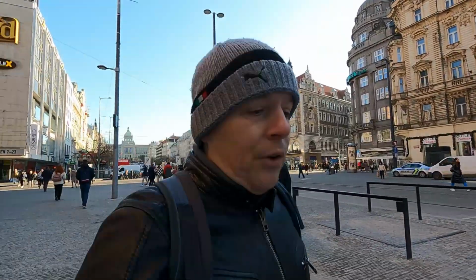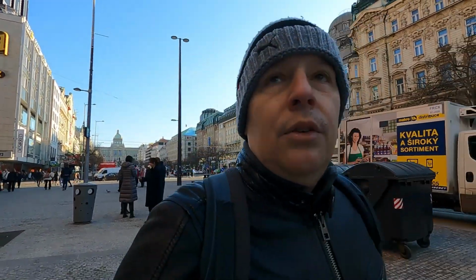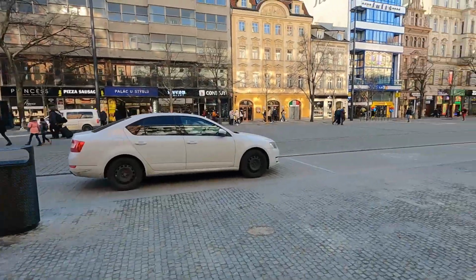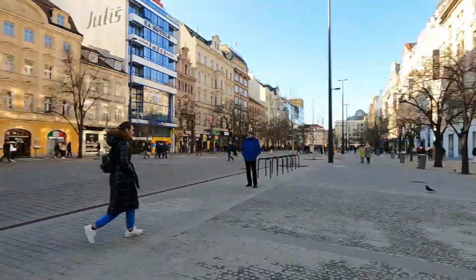I have a little bit of euros left over, guys. I had about 20 euros left over. So at some point I'm gonna have to try to exchange those, but I have to find a place to do it. So this looks like shopping here as well, guys. A lot of shopping on this street. We crossed there. There was a tram going through there. We should be heading down to the old town soon.